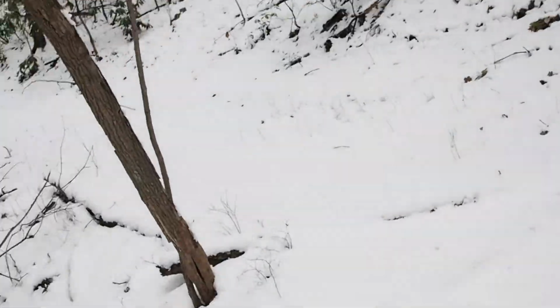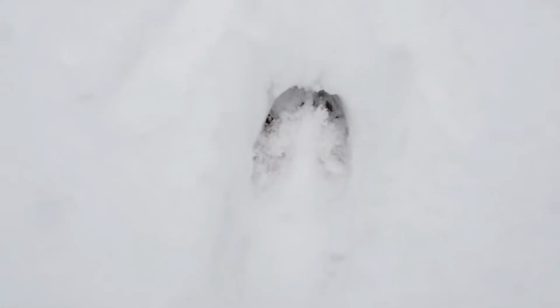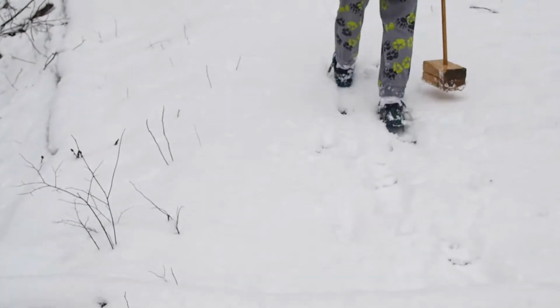Here's some tracks. Oh, it is deer tracks. Look. Pretty sure those are deer tracks. Little deers come through here.